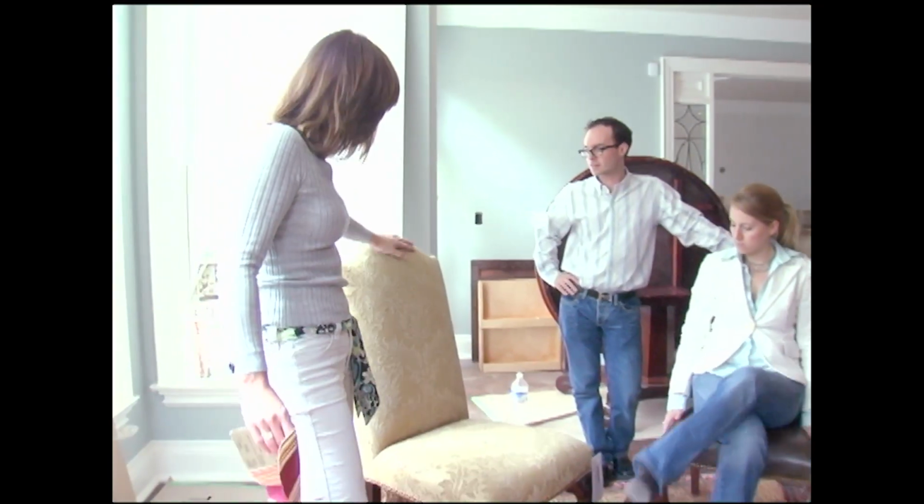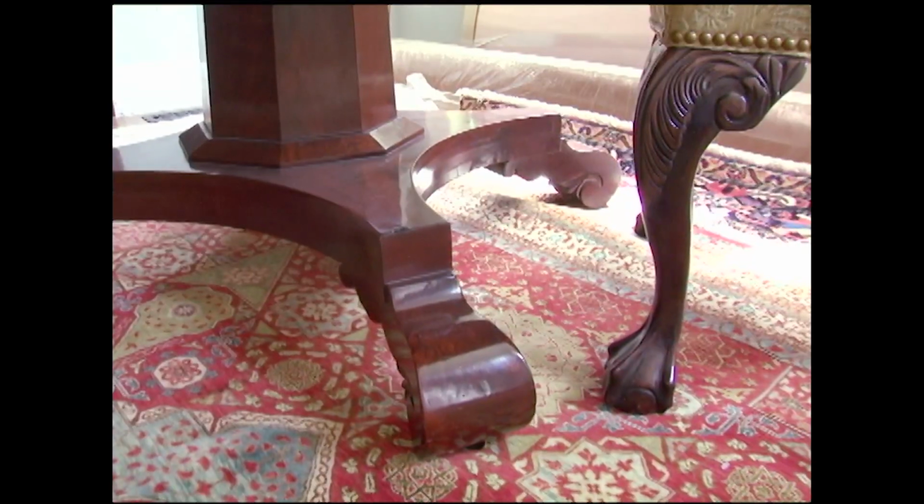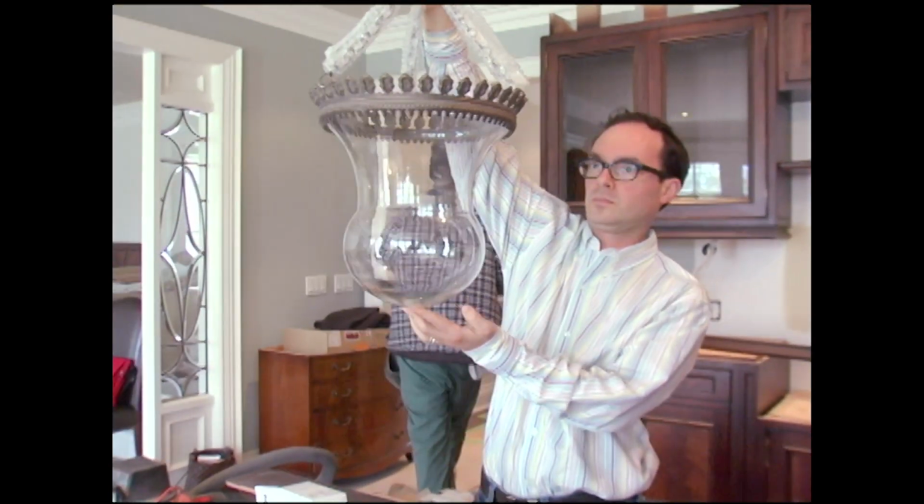I think the softness of the upholstery is much nicer. Do you see what I said? I think I know exactly what you're going to say. What? The scroll at the top of the leg and the scroll at the bottom of the leg. Isn't that amazing? Brilliant. It looks so good together. They look like they belong together. But they're so different. Natalie, what do you think of this?